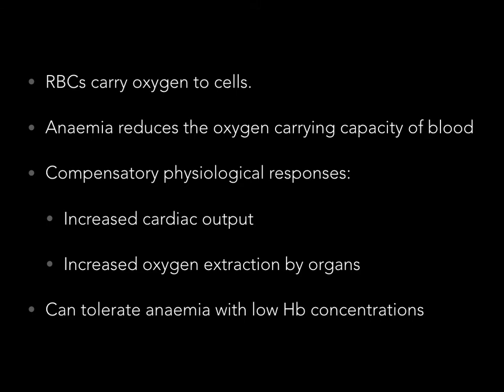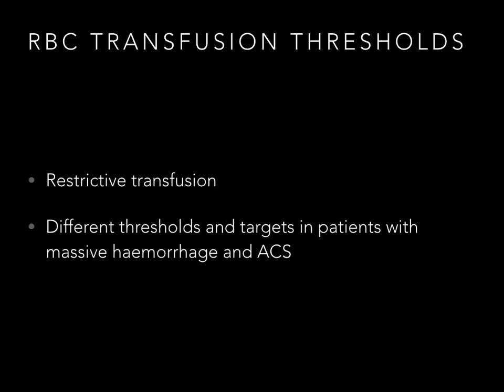But at what hemoglobin concentration threshold should a transfusion be given? Previously, transfusions were given much more liberally. However, following the publication of numerous studies, a more restrictive transfusion threshold policy has been adopted. However, different thresholds and targets are still used in patients with massive hemorrhage and acute coronary syndrome.